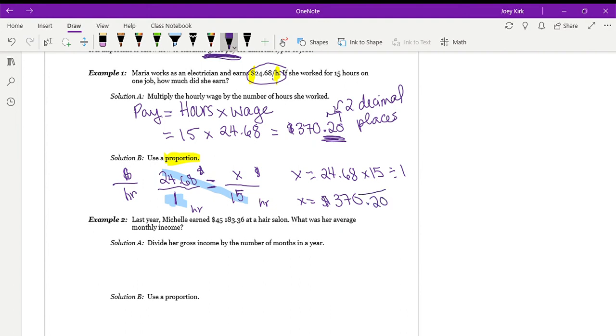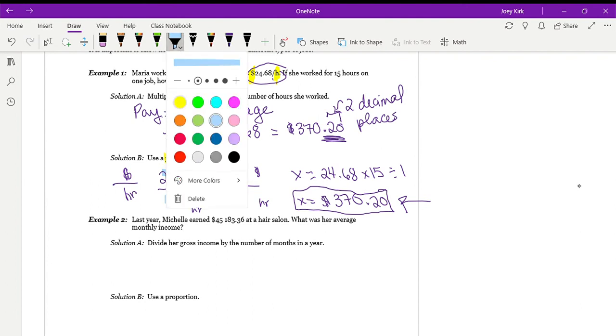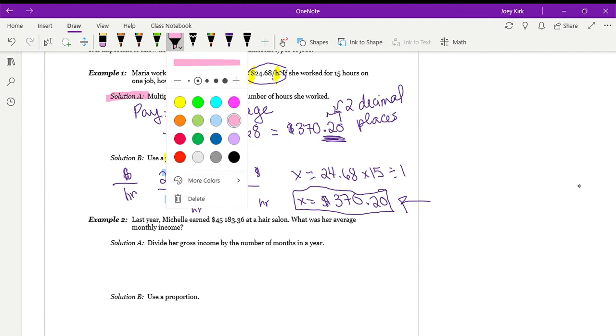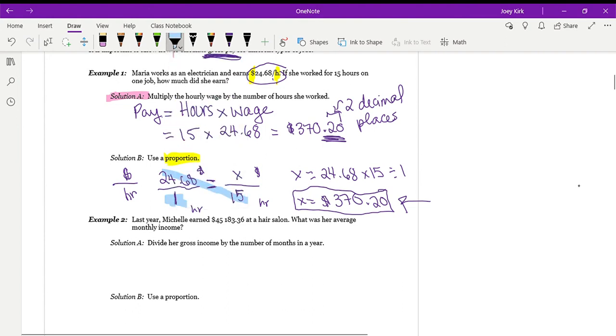Okay, so you can use either method. I just need you to show me your work. If you just give me the answer, you're not going to get 100%. You need to also show me either method A or method B. So you need to pick one. You need to make sure that you're showing me that you are using one of these two ways of solving the problem. And that's going to be true now for every problem.